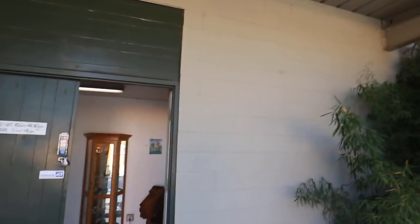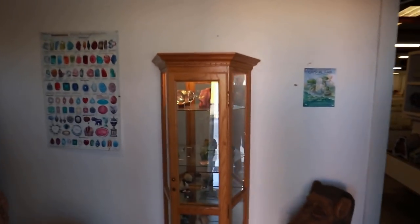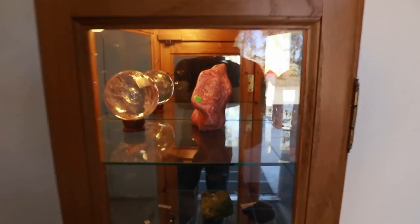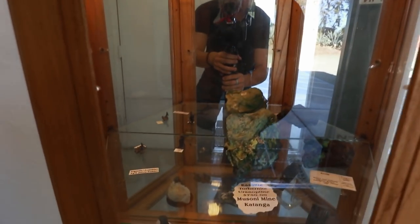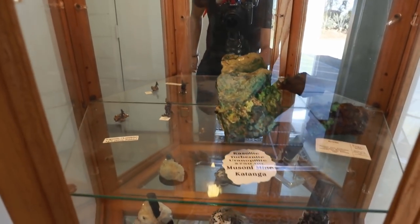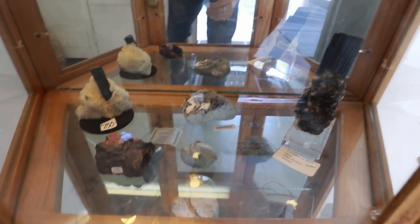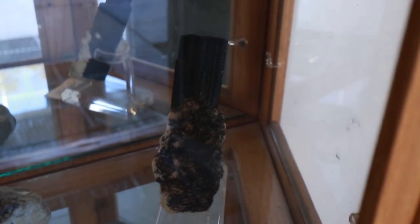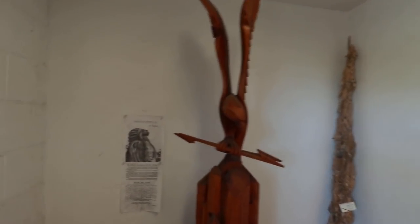So here we have our entrance. Some display pieces here as you walk in. There's me. There's some cool pieces. Look at that tourmaline. It's really neat. Got an eagle right here. Wood sculptures.